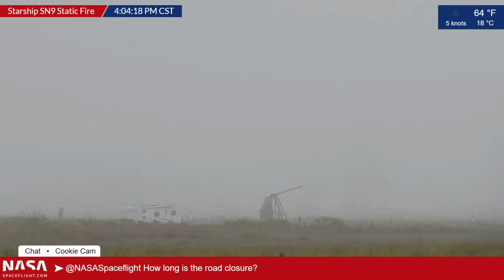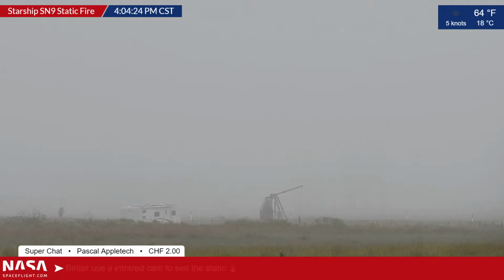Pascal Apple Tech asks on Super Chat, better use of an infrared camera to see the star. Will an infrared camera help this much? Because I don't know how cameras work. If you have $100,000, maybe. Infrared cameras that are good enough to see something in detail from this far away cost a lot of money, or else you just have a bunch of pixels. Not really worth it for the occasional foggy day.